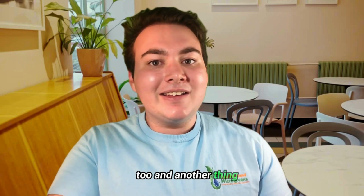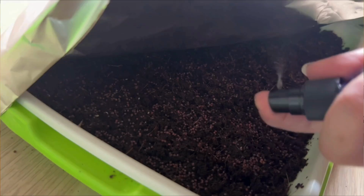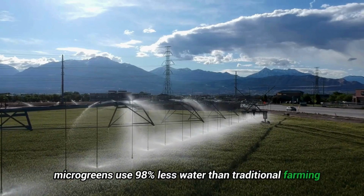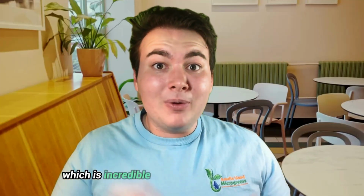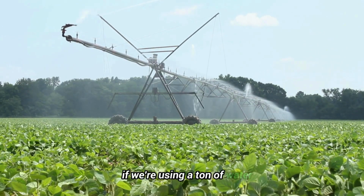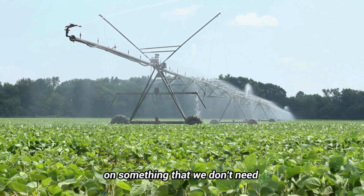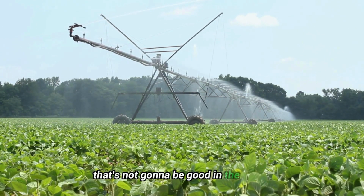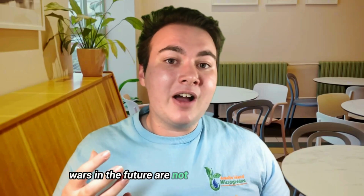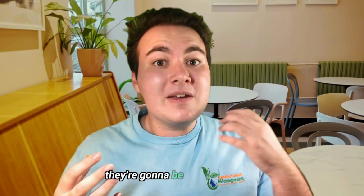And another thing, sustainability and impact. Microgreens use 98% less water than traditional farming, which is incredible because we need water to survive. If we're using a ton of water on something that we don't need to, that's not going to be good in the long run. Have you ever heard the saying that wars in the future are not going to be fought over oil, they're going to be fought over water? That is kind of concerning.